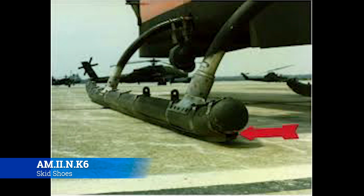So whenever you land, the skids are going to skid across the ground, and it's going to eat up those skid shoes rather than the landing gear tube itself. And that is what a skid shoe is. So you're going to end up having to inspect those.